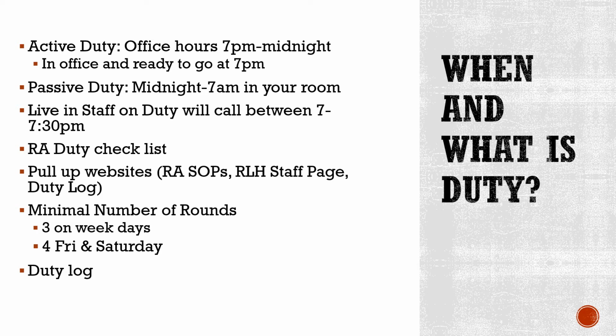On weekdays, Sunday through Thursday, RAs should be going on 3 separate rounds throughout the night. Make sure to stagger those rounds so that residents don't predict when RAs are going on rounds. On weekends, RAs should be going on 4 rounds. Once again, it is recommended that you make sure not to have predictable times to go on rounds. When you are finished with your round, don't forget to fill out that duty log, which documents what happened on each round. Even if there's nothing to report, remember to fill out that duty log.